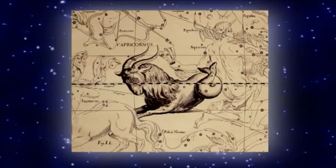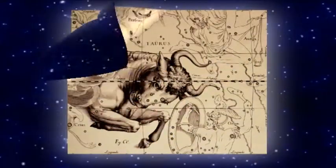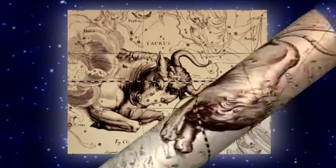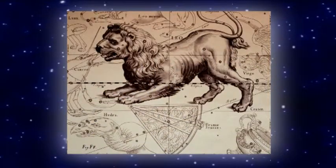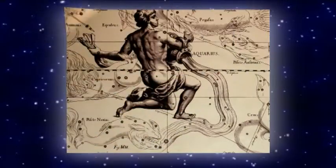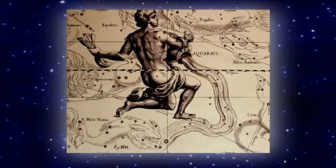The picturesque forms Jan Hevelius attributed to the constellations became canonical and are well known to many people. Even now, the constellations are depicted as they were first drawn by the Polish astronomer.